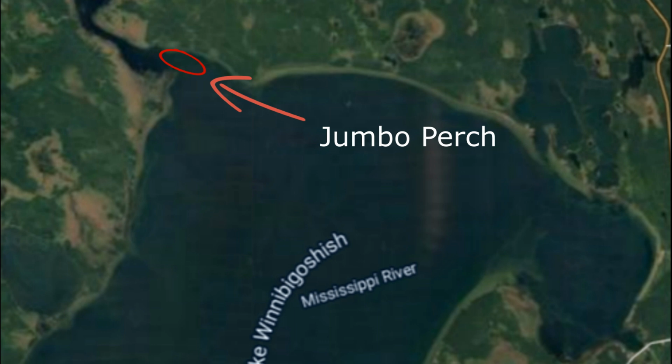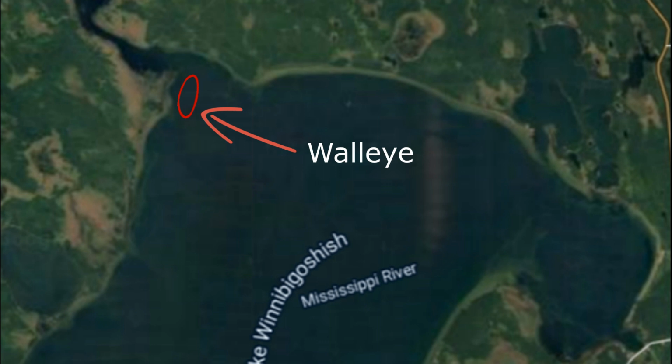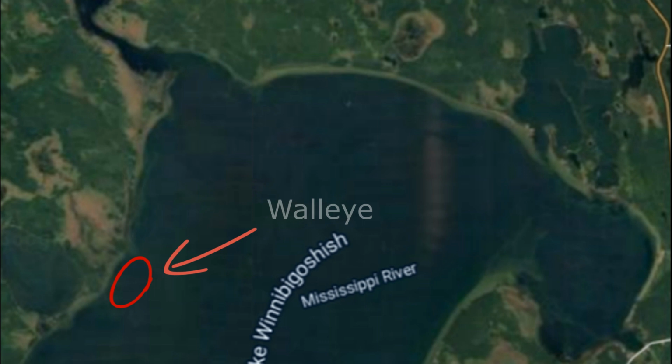But the following day, after talking to some guys, we really found where the jumbo perch were, and that is up by the river mouth. There were also walleye we connected with up there by the reeds and in the channel, and we also connected with some walleye down off of the point about halfway down the lake on the northwest side.